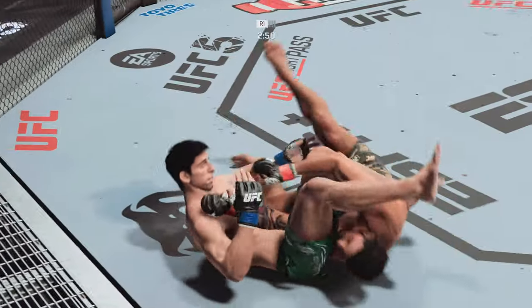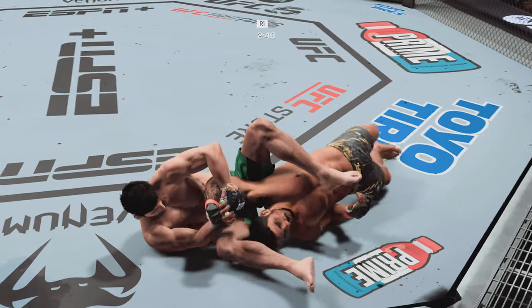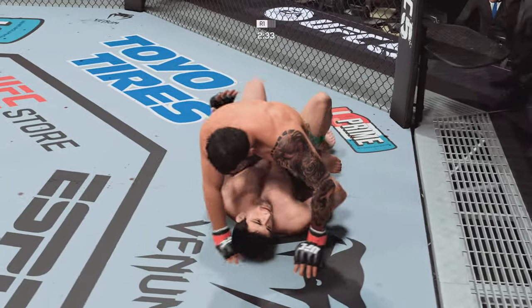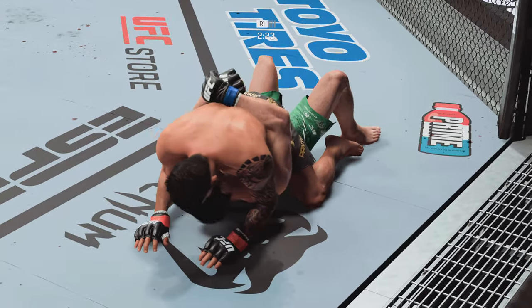Erceg's going for an arm here. Oh, he's got the arm bar deep. It's gonna continue. Oh my goodness, I thought it was over. I thought this fight was over. The way to stay aware and stay safe defensively.